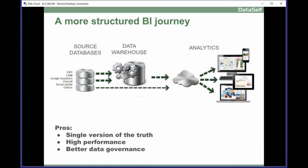Better data governance. So with data warehousing, you'll have people that will be vetting the data, validating, being sure the data is accurate before users pull data out of the data warehouse. So there's a much better control of who can have access to the data and is the data accurate or not.